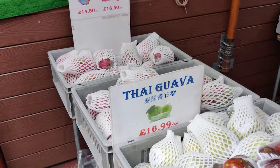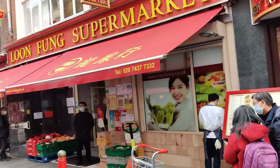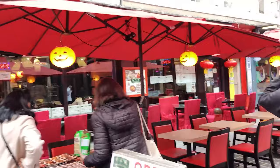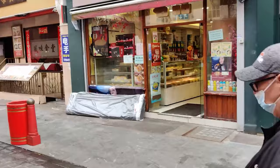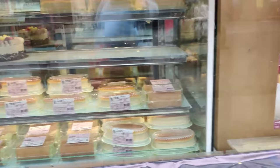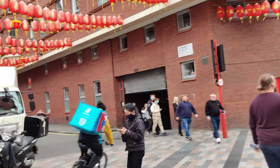Ooh, dragon fruit. I was looking for those. I do want to make some dragon fruit ice cream for my other channel. I'll come back for those later. I love these maze-like supermarkets here. Now this building is the back of a London Fire Brigade fire station.